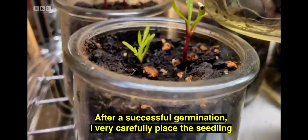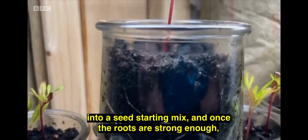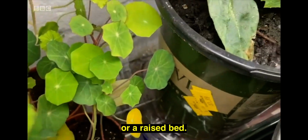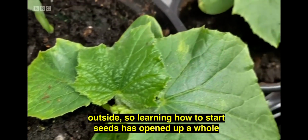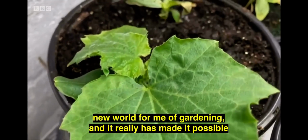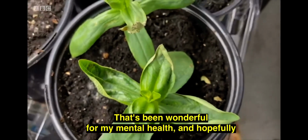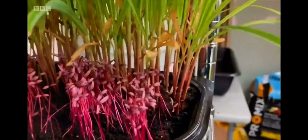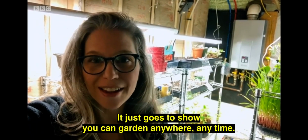After successful germination, I very carefully place the seedling into a seed starting mix. And once the roots are strong enough, I can then take them to harden off and then put them into the ground or a raised bed. Living where I do means much of the year is spent not in the dirt outside. So learning how to start seeds has opened up a whole new world for me of gardening, and it really has made it possible for me to garden almost year-round. That's been wonderful for my mental health, and hopefully it'll be good for our kitchen as well. It just goes to show you can garden anywhere, anytime.